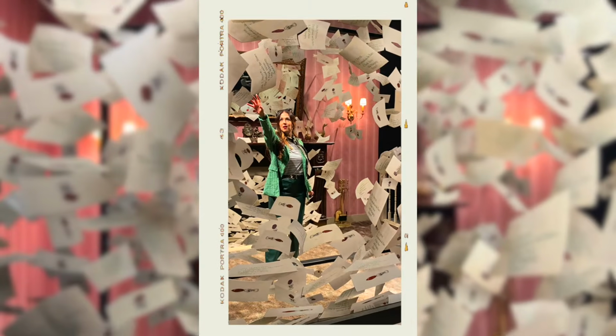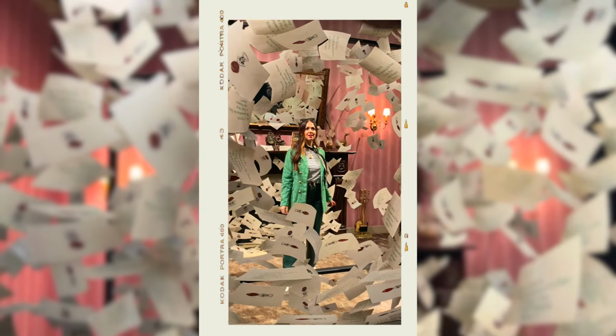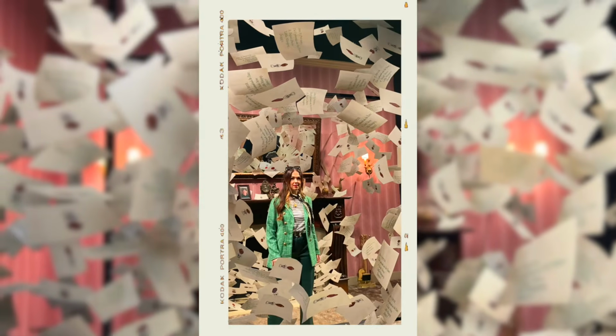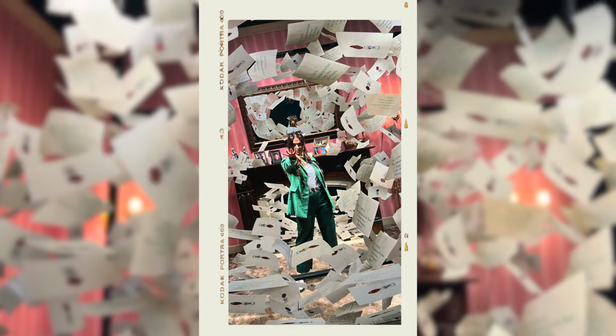1, 2, and 3. Do one where you're surprised. Look at all this. Look at all these letters. Movie magic, baby. Eleven from Stranger Things. Yes. Gonna get sorted. Hoping I'm Ravenclaw. We're gonna see what happens.